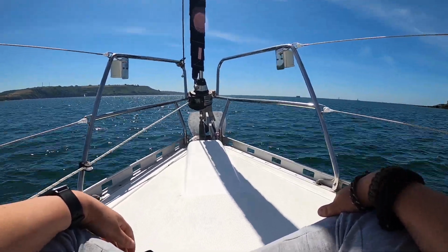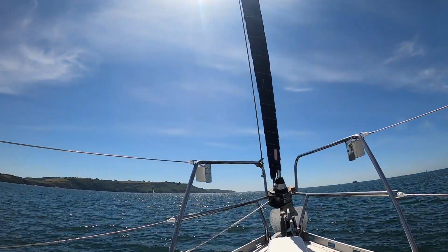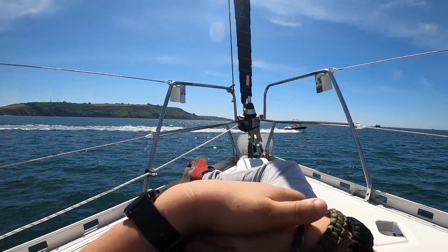A little bit of a chilled speed up. We were obviously only doing about 5-6 knots, so it takes a bit of time just to do the few miles out past the breakwater.